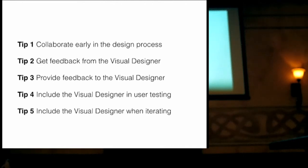So, to recap, collaborate early in the design process. Get feedback from the visual designer and provide feedback. Include us in user testing and include us when iterating.